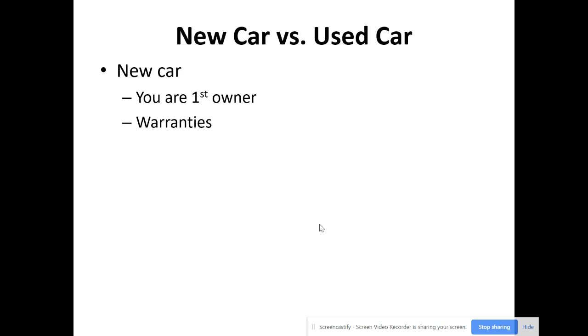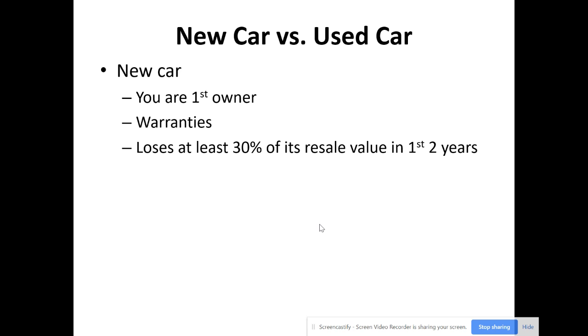as it's under warranty. The thing you have to keep in mind, though, is that your new car is going to lose at least 30% of its resale value in the first 2 years. In fact, the minute you drive it off the lot, it's going to lose several $1,000s in value.